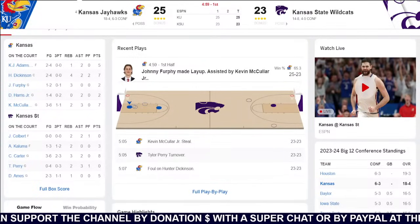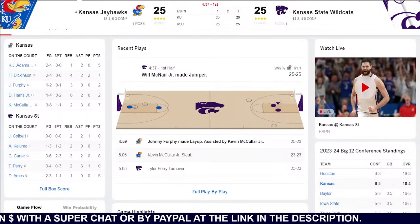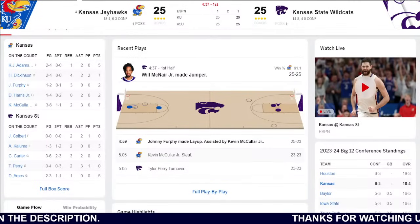Boy, Furphy, how about that! He was dribbling on the right side and just brought the ball to his left hand. And even though he's on the right side, you rarely see a left-handed shot. He put it up, and it was off the backboard so fast, all K-State could do was goaltend. Furphy with his first bucket of the night. Gives KU the lead.